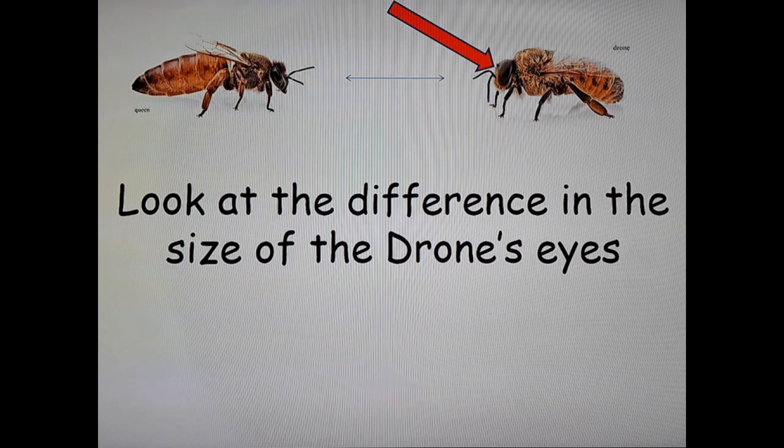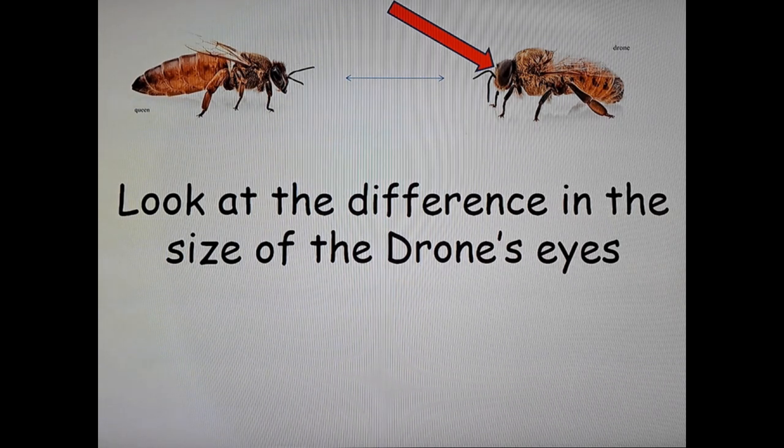The queens will fly out to those. The drones do not mate with the queens that are in their own hive. They mate with queens from other hives. If they were to mate with their sister queens, it would be lethal to the offspring. The worker bees, knowing that, will cannibalize those offspring once the eggs hatch.